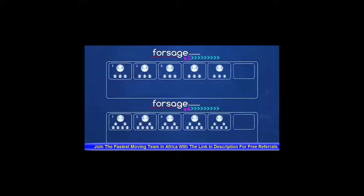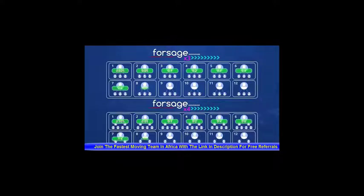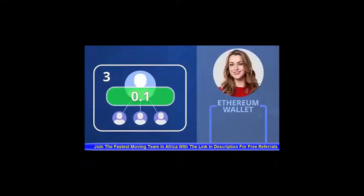Each subsequent slot you purchase is 2 times the value of the previous one, and it generates twice the income as well. Each slot generates you income unlimited times with no expiration. For example, the 0.1 ETH slot generates you 0.1 ETH over and over again. The 0.2 ETH slot generates you 0.2 ETH again and again.